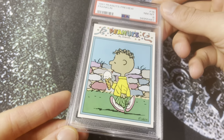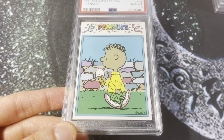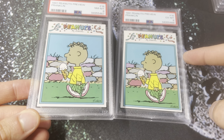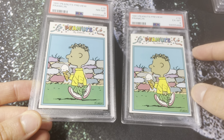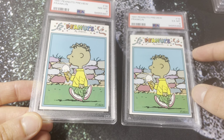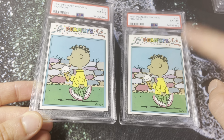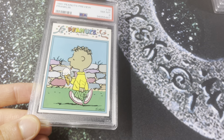Another Franklin here, so just a good example. This one got an 8. These are all brand new out of the sets. I bought like 5 sets, so this one's an 8, this one's a 6. I mean, this one is definitely thin on the right, pretty bad. So I guess that's probably about right, but yeah, this centering is pretty brutal on the Franklin 6 there, but cool cards nonetheless. Got a ton of these in this order and in orders to come.